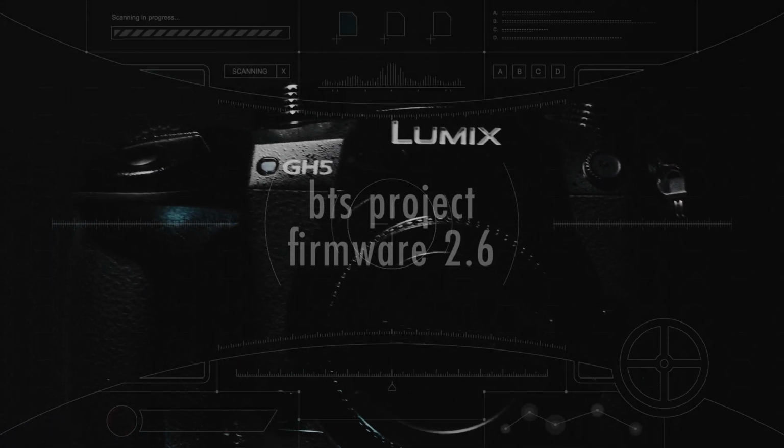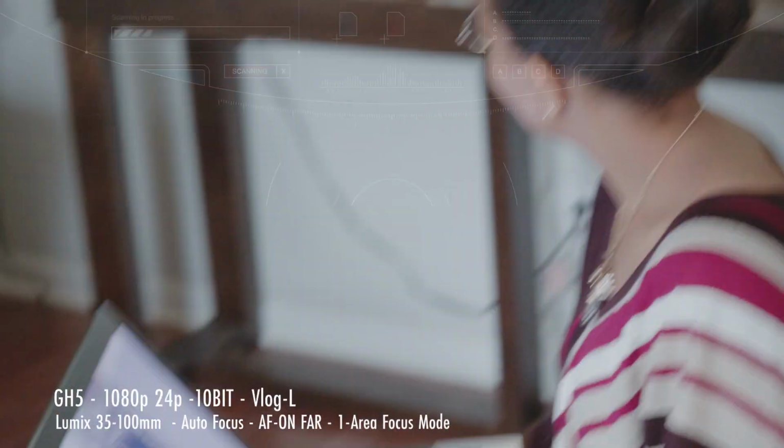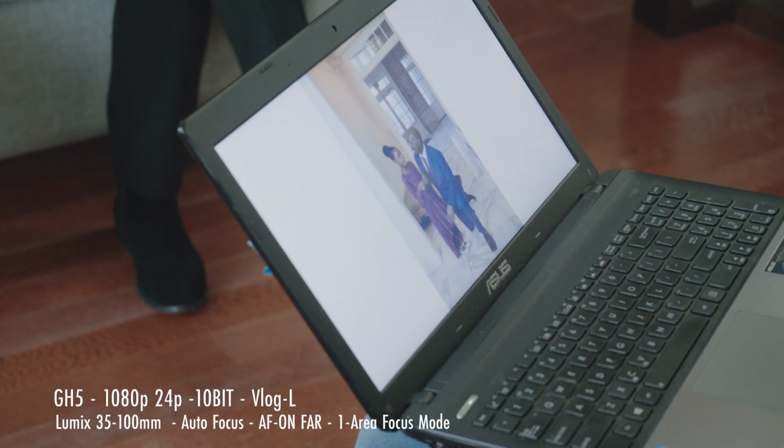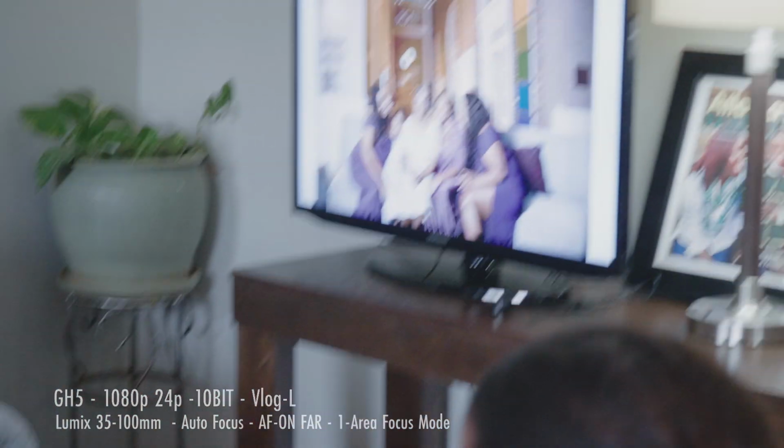Okay, let's go back to the GH5. For this project, I was filming some BTS for a photographer with the GH5. For these initial shots, I wanted to keep a good distance away so I wouldn't interrupt the consult. So I was using the Lumix 25mm and the Lumix 35 to 100mm. For most of these shots, I would hit the shutter button when I wanted the camera to focus right away.